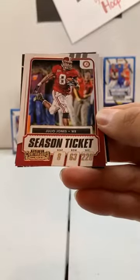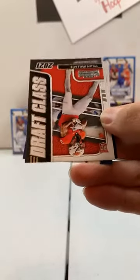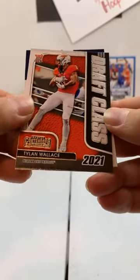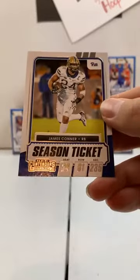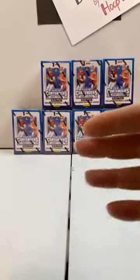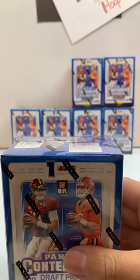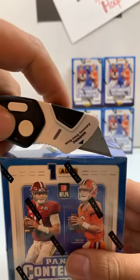Christian McCaffrey. Here's Bobby Wagner, Julio Jones, and a draft class, Tylan Wallace. Tylan Wallace rookie. Here's Tom Brady and James Conner. James Conner has changed teams, and I don't guess I realized that until I was making my sheet out today. All right, so we got 7 rookies in 7 packs.